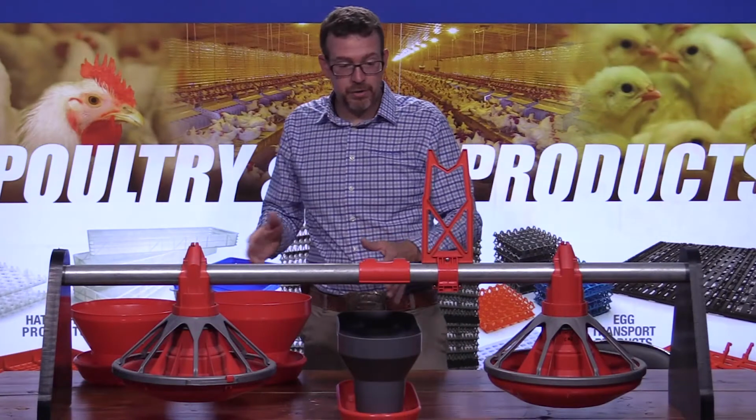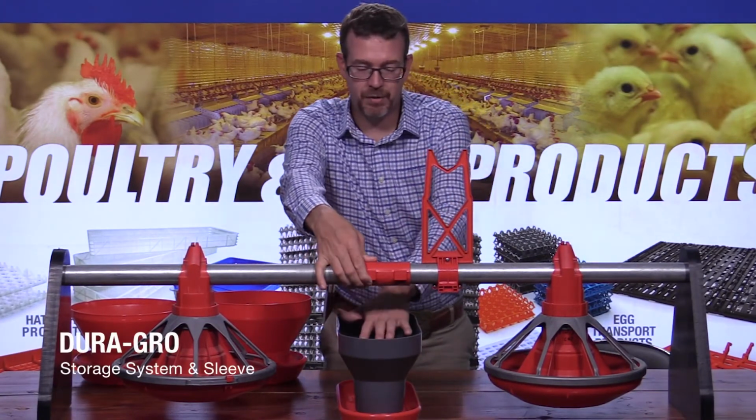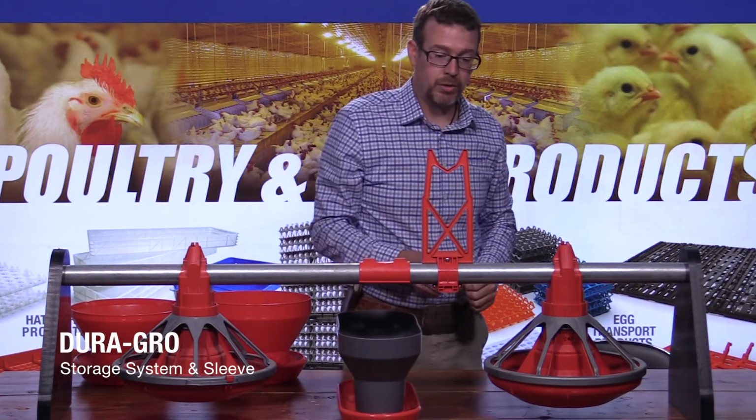In addition to the feeders, we have this sleeve here that acts as a shutoff that allows the feed level to come up to the height of the feed tube. In addition to that, we have the storage system.